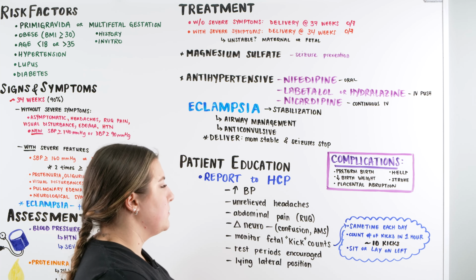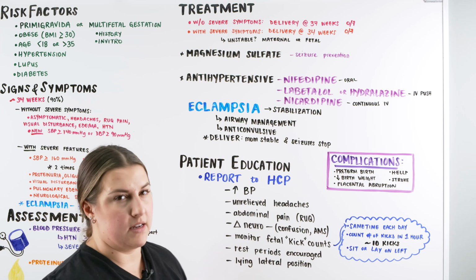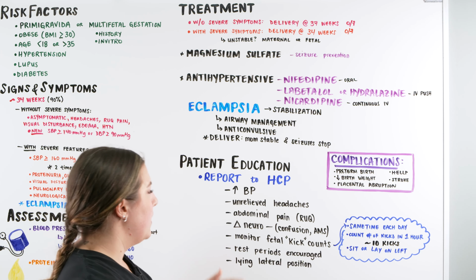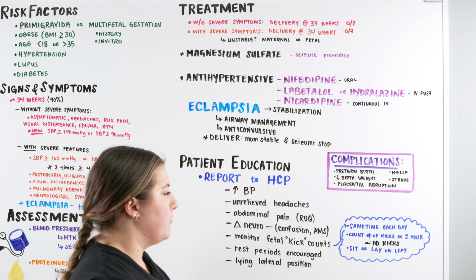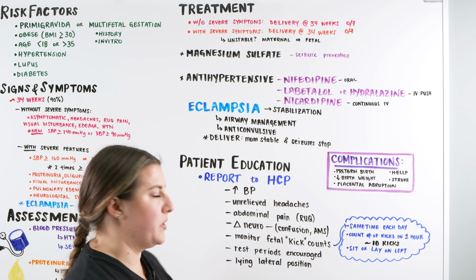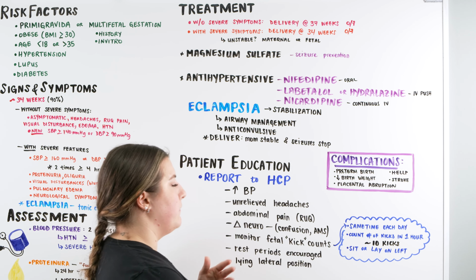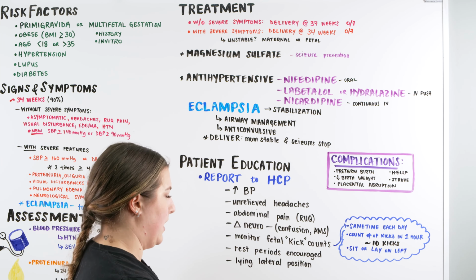The unrelieved headaches, we want them to tell us that as well, because that might be an indicator that preeclampsia is evolving. The abnormal abdominal pain, which could be right upper quadrant. Any abdominal pain, just always tell them to check in with their healthcare provider. Then the change in neuro status, specifically confusion, altered mental status, anything like that.